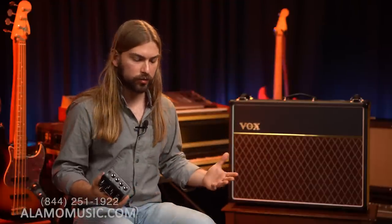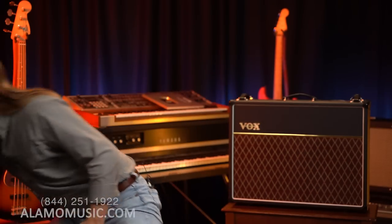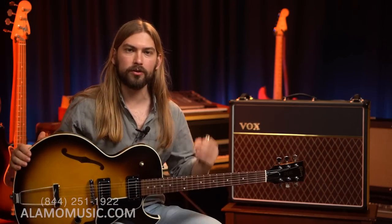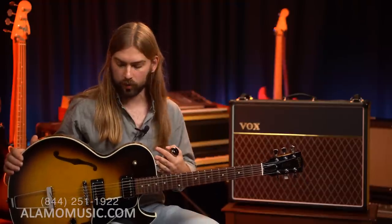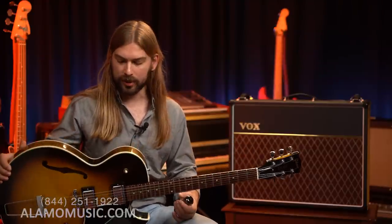So what I'm going to do is show you what the AC30 is known for. I'm actually going to use a guitar that was also consigned by Jean Louis. This is a beautiful ES-135, which they don't even make anymore. If you're interested in a really cool semi-hollow body, you've got to come to the store and check it out, find out about it on the website, as well as this. Make it a package deal, you get the Jean Louis collection.